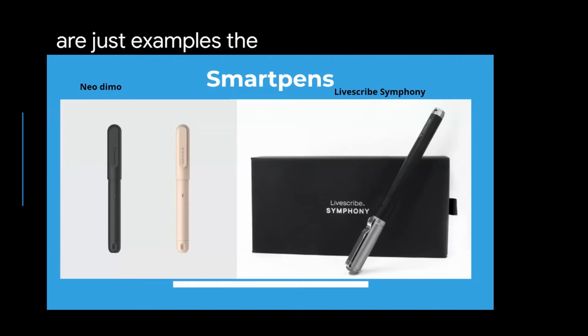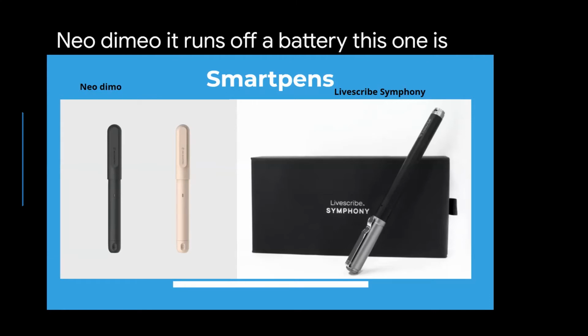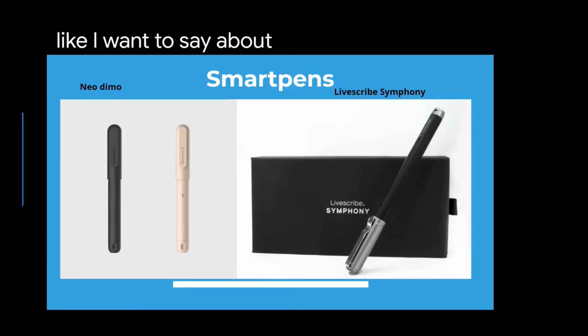So these are just examples. The pen on the right is the Neo Dymo. It runs off a battery. This one is like, I want to say about $75. It doesn't have as much memory, but works really well and can record audio using the app.